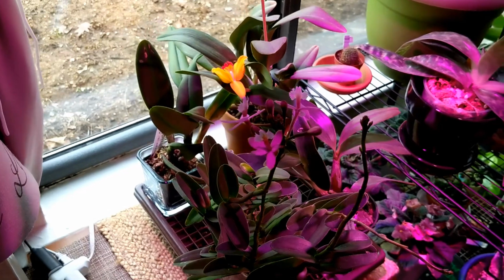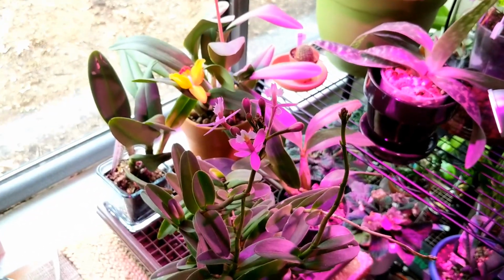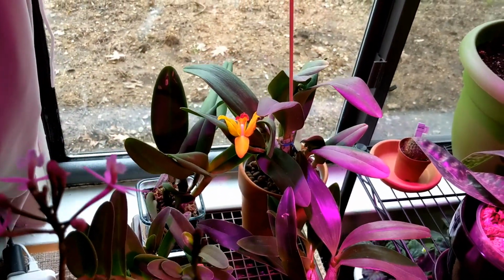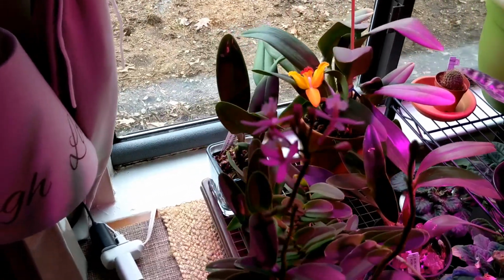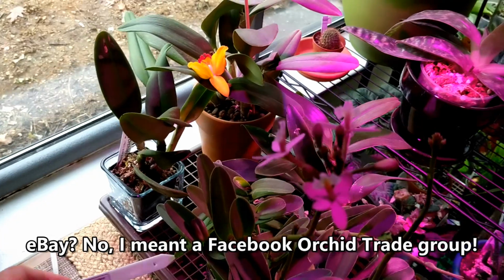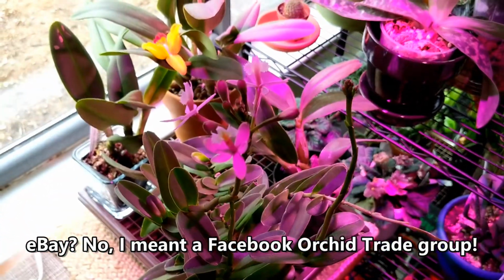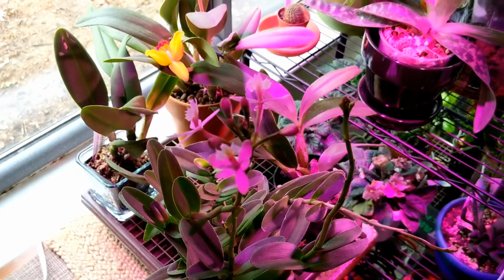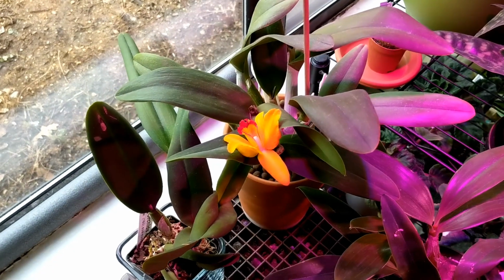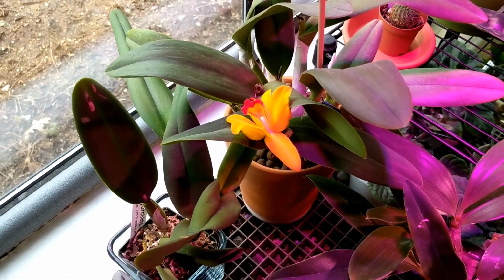So over here I have a nice little epidendrum. This was supposed to be Neon Valley. Ordered it from somebody on eBay. It's definitely not the Neon Valley orange. It's actually pink. So I did reach out to the vendor. He said that he would send me an orange one next time he gets them in. So we'll see. I was definitely a little disappointed by that.